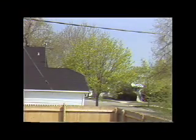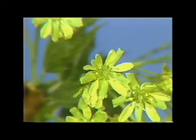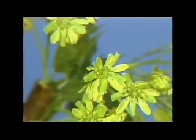The Norway maple requires a very close look. What appears to be a tree leafing out is actually a tree in full bloom with flowers that happen to be green.